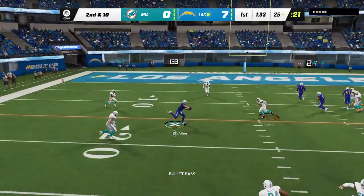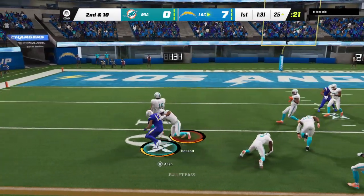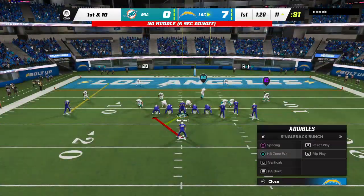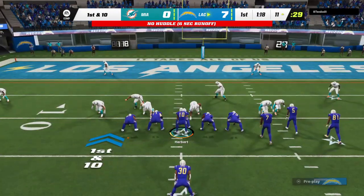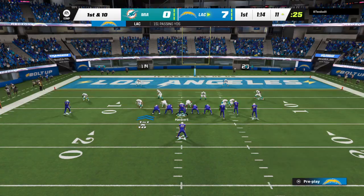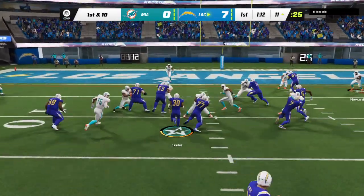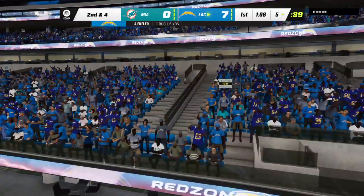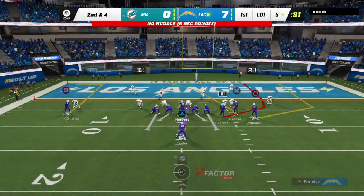Again, Herbert throws left side, complete to Keenan Allen. And he's going to be marked down just outside the 10. Now a 1st and 10 at the 11. Here's the first carry for Austin Ekeler. He'll get a nice chunk there on the first down run, and it's 2nd and 4.